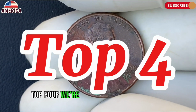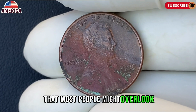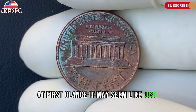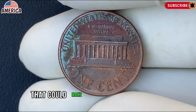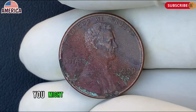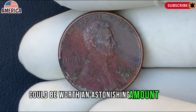Top 4, we're turning our attention to an unassuming coin that most people might overlook, a United States 1-cent coin from 1990. At first glance, it may seem like just another ordinary penny, but this particular coin has a story that could make it worth far more than its face value. Stay tuned, because by the end of this video, you might discover that a single penny from 1990 could be worth an astonishing amount of money.